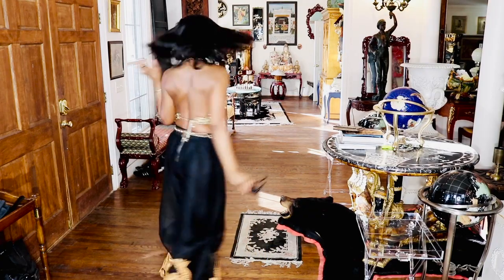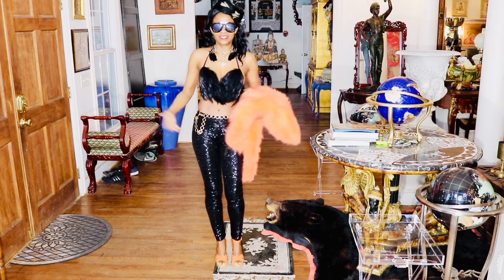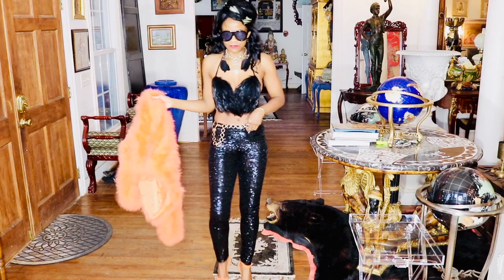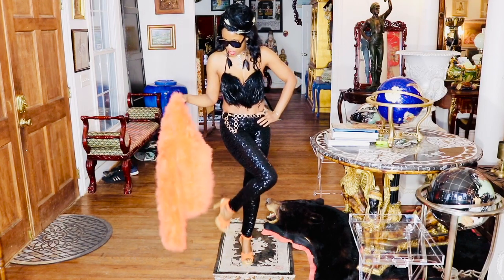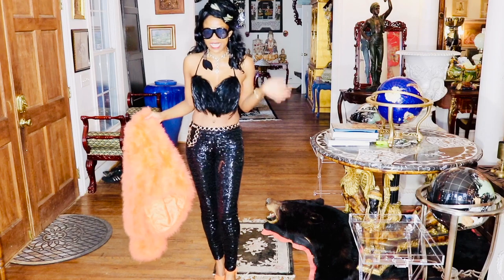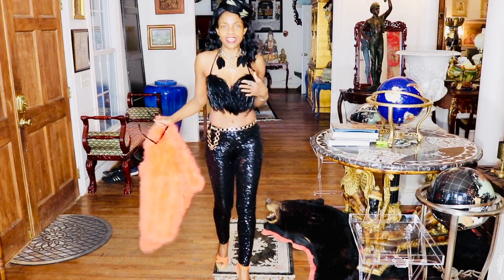Don't you think this fabulous orange feather jacket, okay? And so I decided to style it with the sequin. These are BB sequin pants, and then of course a gold chain belt. And then I have the orange colored heeled sandals. And then of course I have this custom made top. It was actually made for me over 25 years ago when I first came to this country. And it's made of feathers.